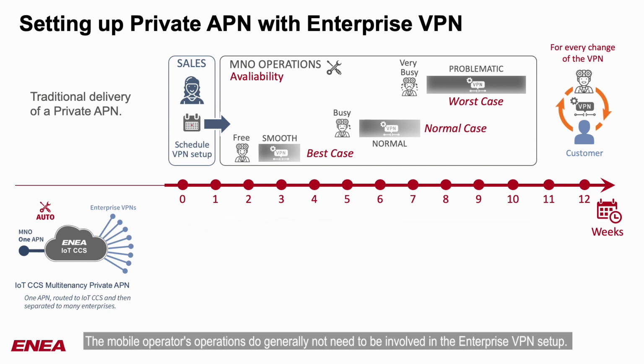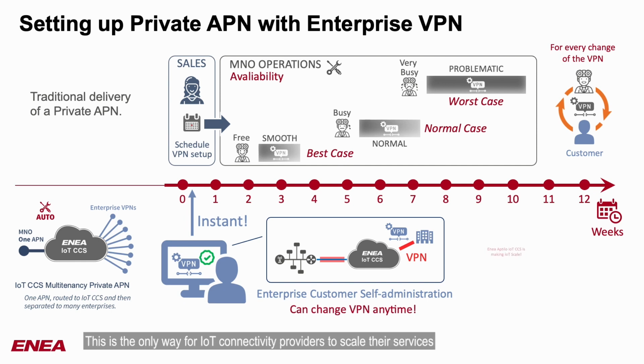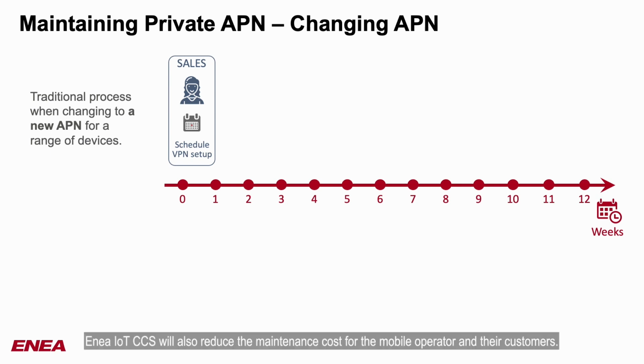The mobile operator's operations do generally not need to be involved in the enterprise VPN setup. Instead, the enterprise customers handle the setup end-to-end through a self-administration service. This is the only way for IoT connectivity providers to scale their services and offer more advanced services to all customers. Enea IoT CCS will also reduce the maintenance cost for the mobile operator and their customers.